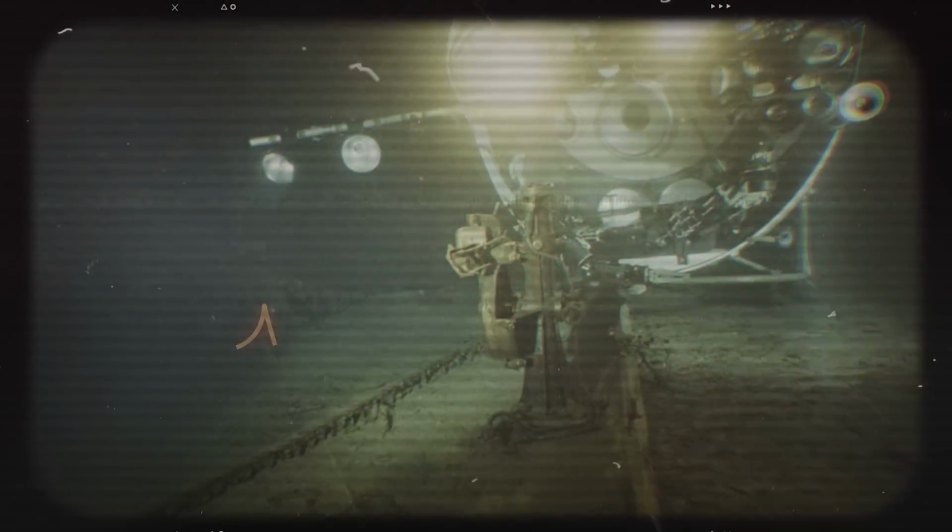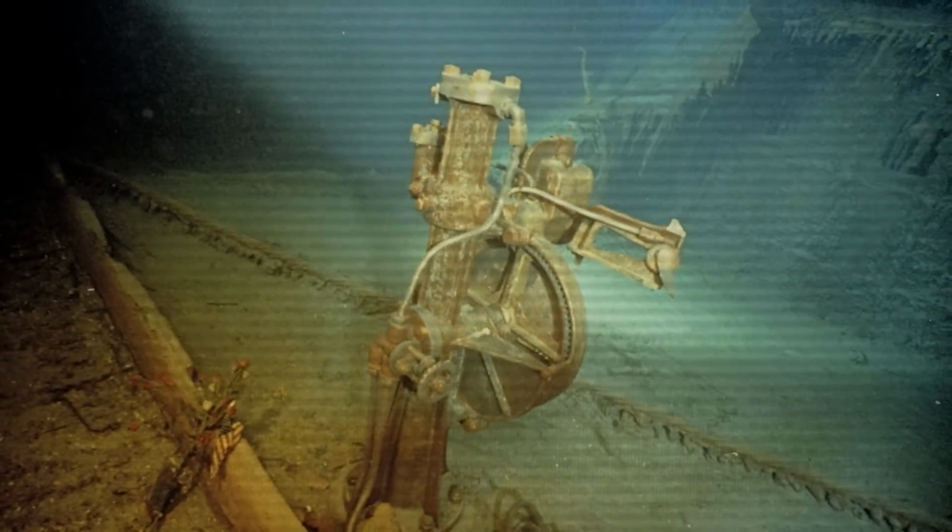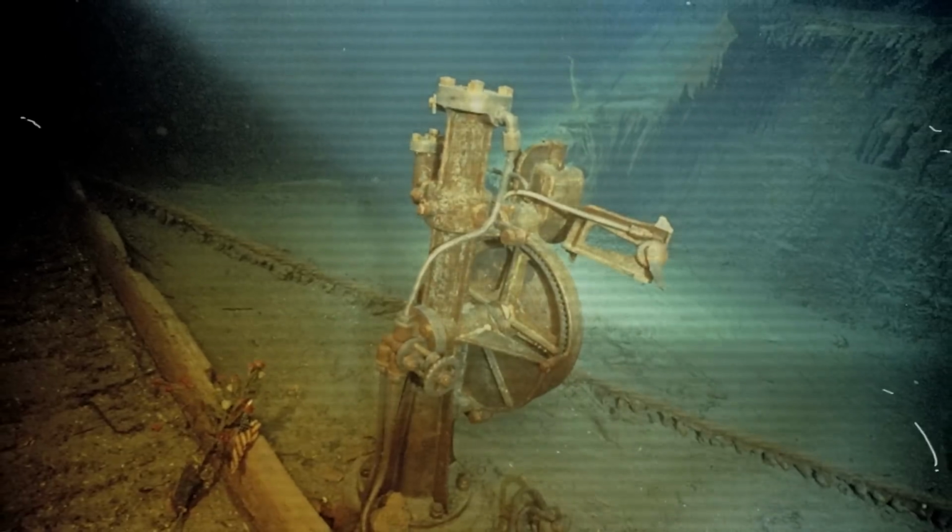Old cameras can't last very long underwater. Metal can't stand salt water. Little things in the water tear up leather and paper. But this camera was still whole. The film, the part that holds photos, was rusty and stuck inside. They might be able to see shots of people, the ship, and maybe even the iceberg from the last day of the Titanic's life if they could save the film.